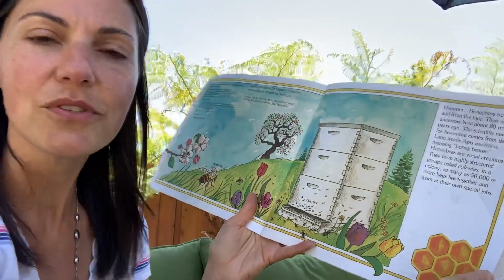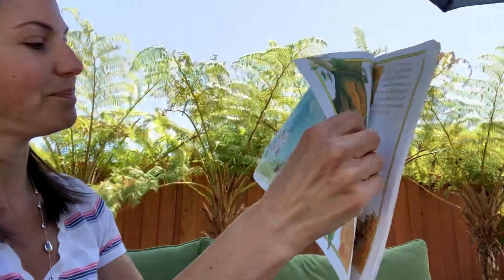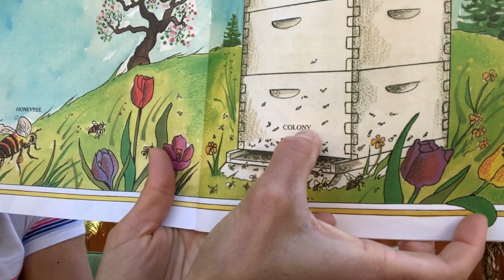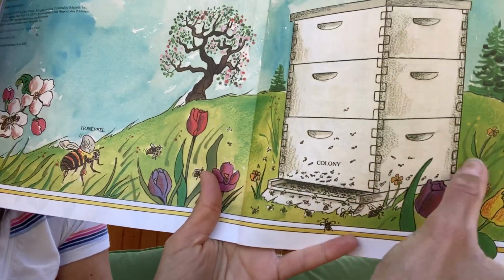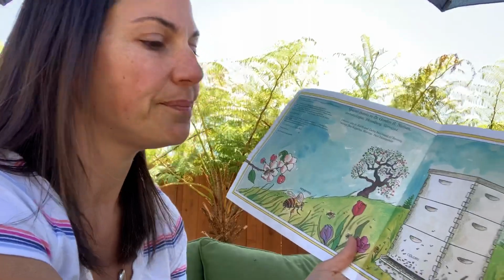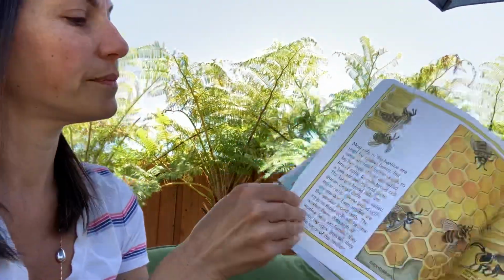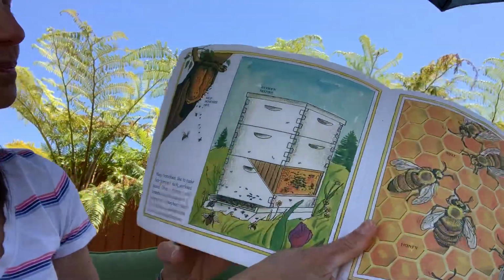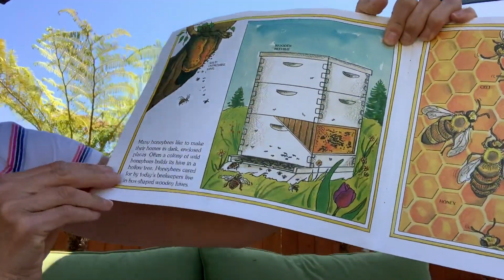I wonder what those jobs could be. This picture is labeled colony. A big group of bees is called a colony. If only I could turn the page. Here we go.